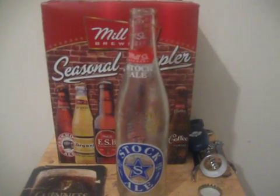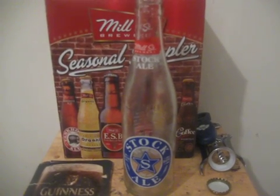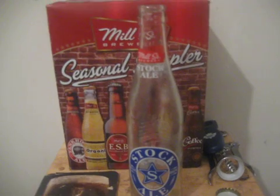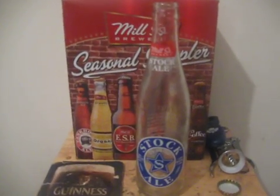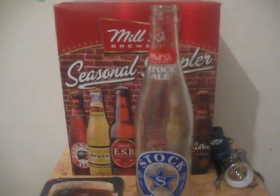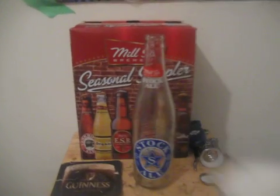Smells just corn a little, some malt. I don't know if I smell any hops. And it just has a clean, light smell, and I smell some water, so we'll dive in. Stock ale from Mill Street Brewery in Toronto, 5%. Cheers.